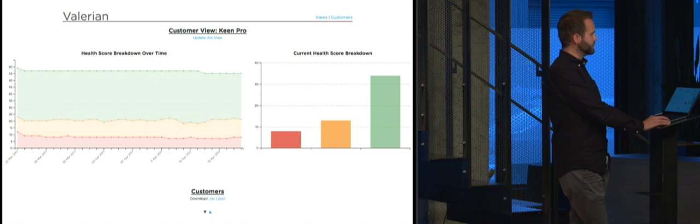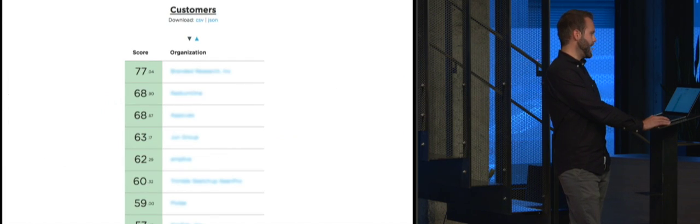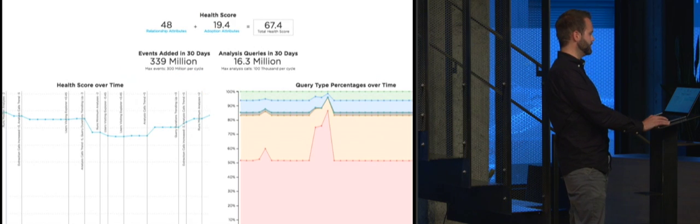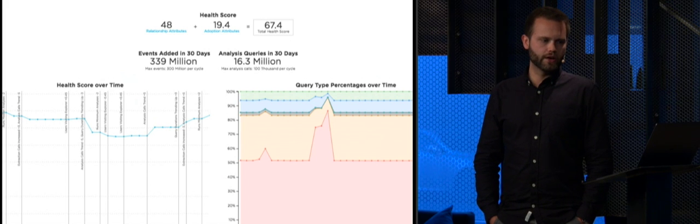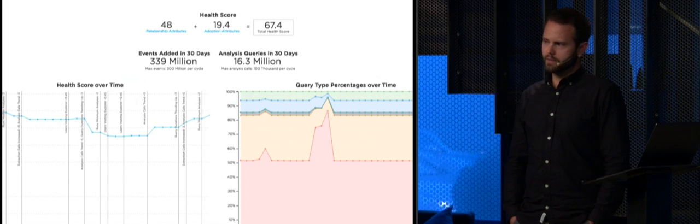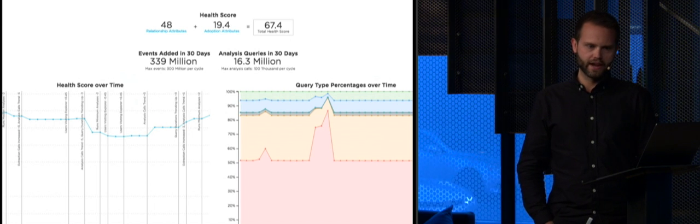So here we see a breakdown of accounts by status, green being healthy, as you would imagine, and a list of accounts based on their score. But when you drill into the account, you see a lot of information here. So we can quickly understand the level of consumption of our APIs. So how many events are coming in, how many events are going out in terms of analysis queries.